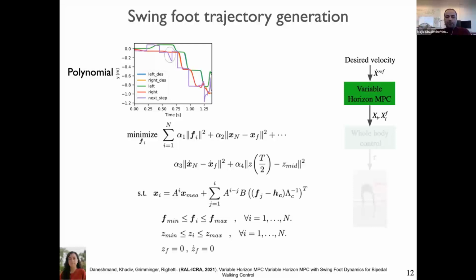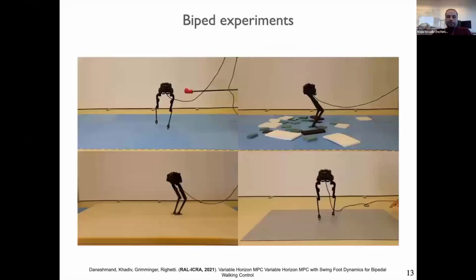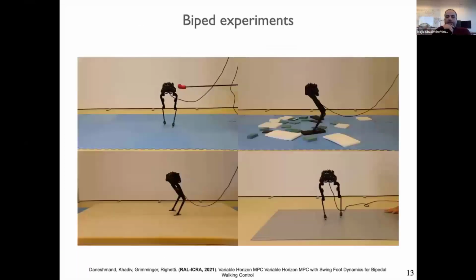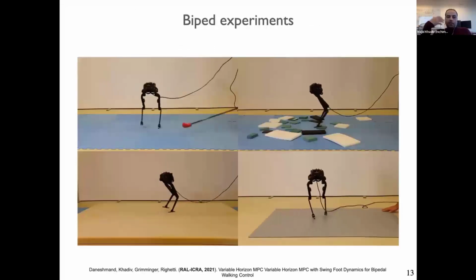Now we have a two-level MPC. One adapts step location and timing, and the second one regenerates trajectories. With this, you could see that when the robot is pushed, the trajectories are tracked to some extent, and the robot could recover from this kind of disturbance. We compared these two, and we showed that this two-level MPC approach benefited us a lot. And this was the thing that enabled us to implement very robust walking on our biped robot.